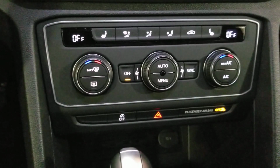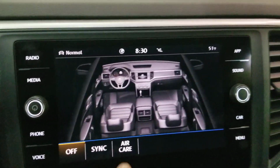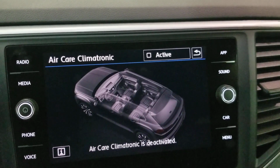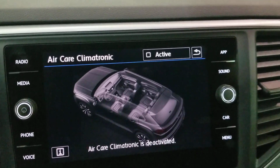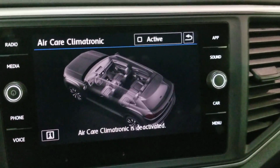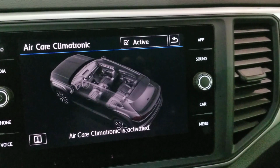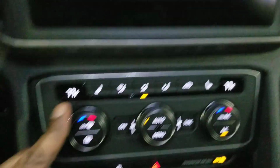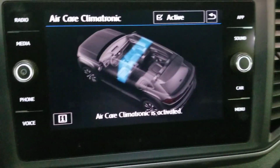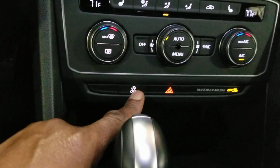You still have the dual zone climate control. You can bring it up on the screen here. Air care is still standard on the car. Let me turn this on here. Okay, we don't want it on high, but we want air care on. So it's going to filter out the air, and you do have this dual climate zone here. So this little blue line is going to start expanding in the car. That's the air filtration system. It's pretty nice.